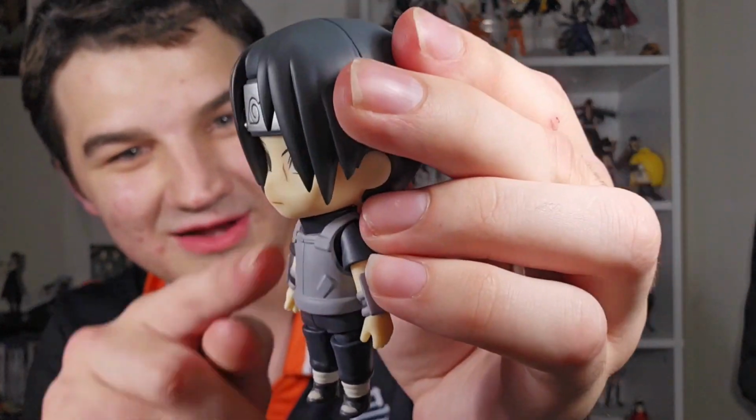Yeah, it's your typical Nendoroid. You got those extra joints. Gotta get all the plastic off. I've totally fallen out of love with these things, man. They just don't do anything. I never want to touch them. But this is cute. Little Itachi, little Anbu Itachi. Actually looks really cool, honestly. Like the little Anbu armor, little pieces right there.